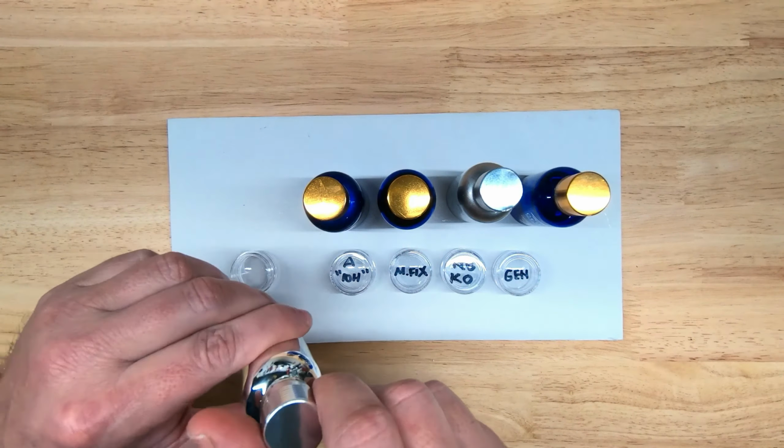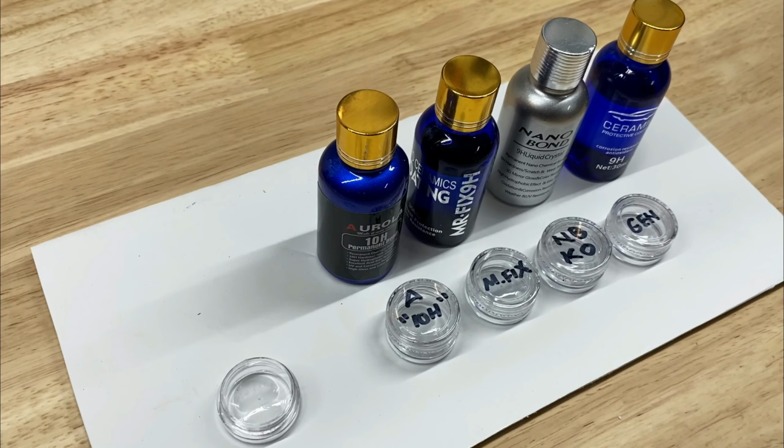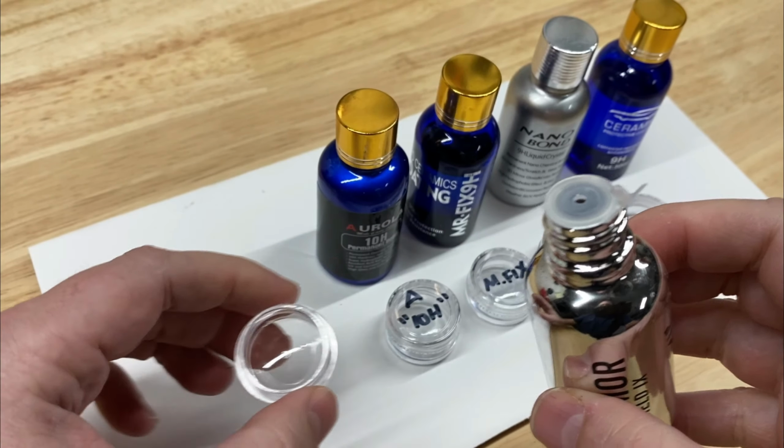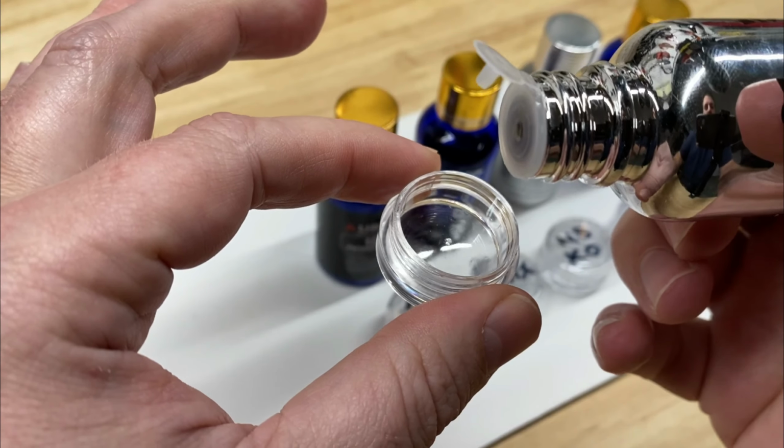I'm actually going to do a sniff test. I'm actually going to smell them because Armor Shield has almost like a peppermint smell to it. I also want everybody to pay attention to the thickness of the liquid.